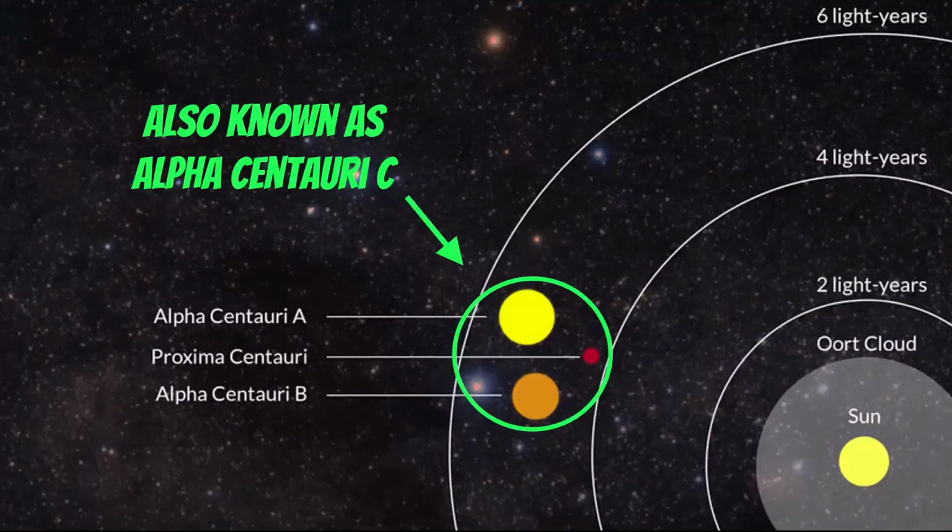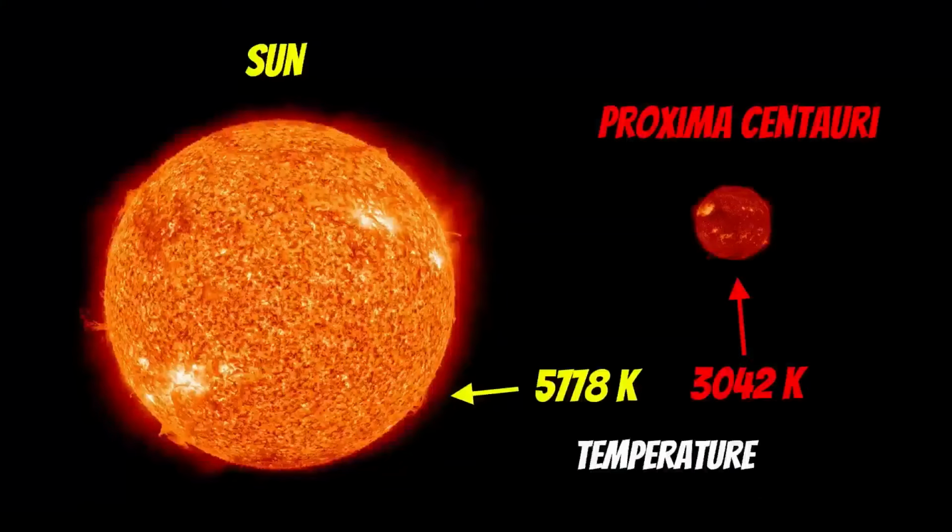And sometimes you'll note that Proxima Centauri will be called Alpha Centauri c, because it will be the 3rd star in the Alpha Centauri system. So it has different names depending on where you may look, but it is actually a triple system. So it's gravitationally bound, these 3 stars, and we know that we've got a planet orbiting the closest of those 3. So Proxima Centauri is a small red dwarf star.